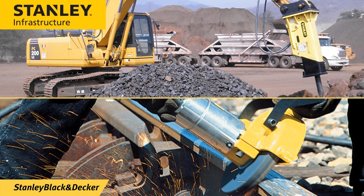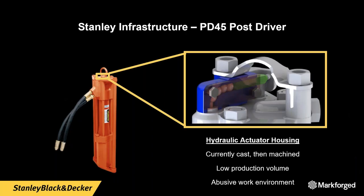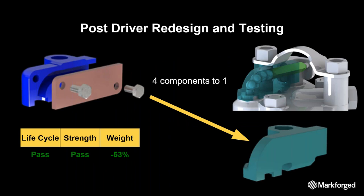Another example on the metal side is Stanley Black & Decker. Stanley Black & Decker has this machine for driving in posts. It's a post driver. And what we're looking at here is that hydraulic actuator housing. This component was actually composed of 4 separate pieces previously, and each of those pieces to manufacture was quite complicated. So rather than having these components individually separate, the components were combined into one and redesigned with the metal printing. And this was able to reduce the weight by 53%.